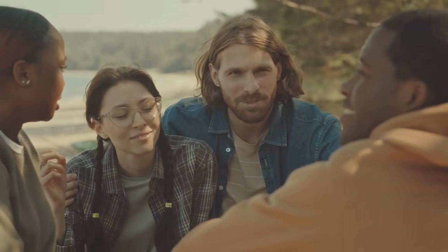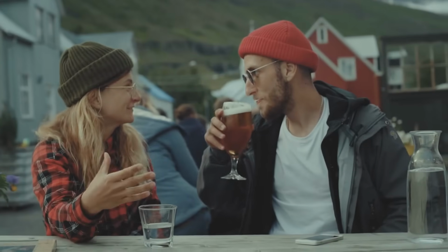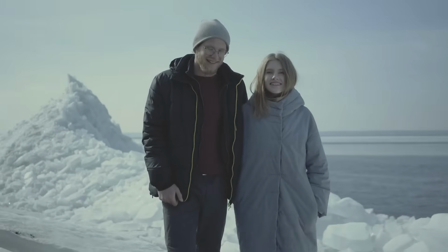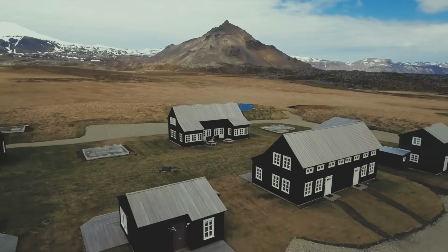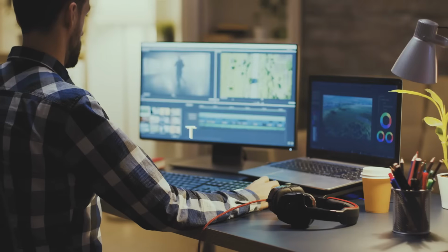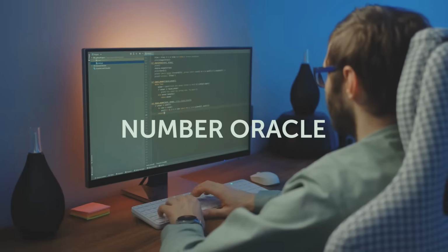Icelanders will have no problem speaking and understanding English, but if you want to feel more like a local, you could bring translation earbuds. Icelandic is pretty difficult to grasp on the go and might sound unusual. The language has less than 500,000 native speakers, but they're super proud of it, and it keeps growing. Instead of borrowing words from other languages for new concepts, they create new words or repurpose some old ones. The Icelandic for computer, for instance, totally translates as the number oracle.